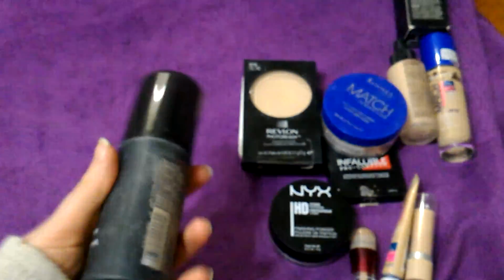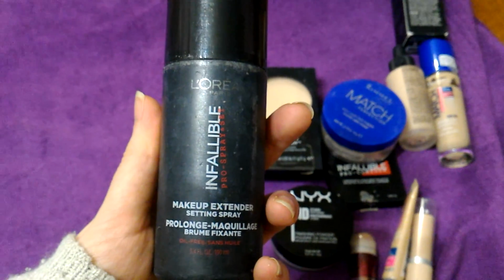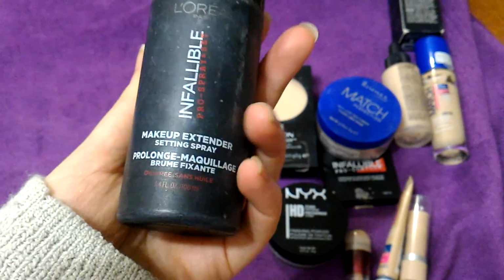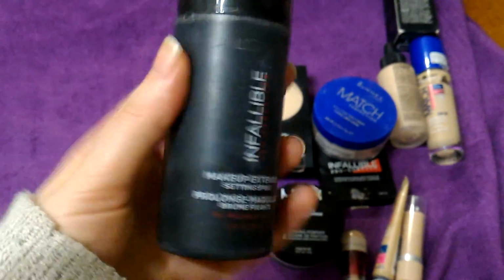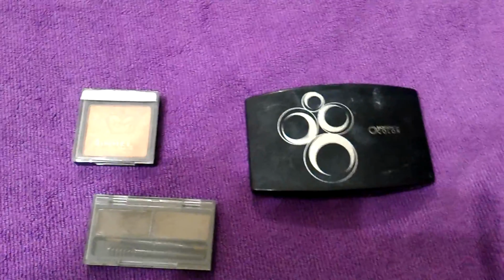And for the face, another makeup setting spray. I don't use it much because I don't have so much, and I've used it a couple of times. They run out very easy and fast. Let me just get all the other stuff.